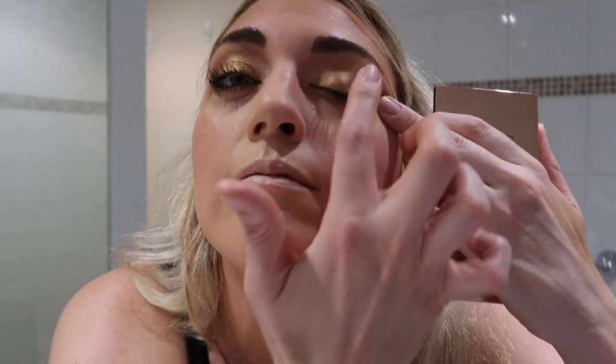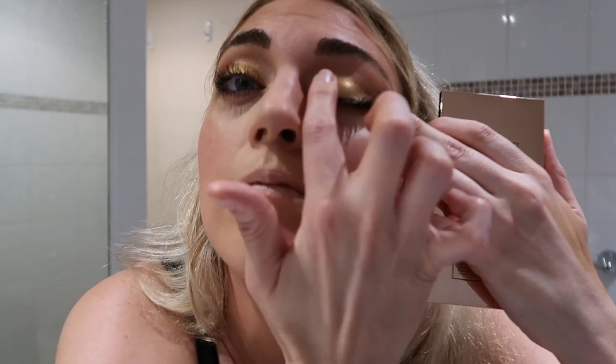Okay, there we go. Oh, look at the difference. Oh guys, this is a good gold for an eyeshadow. I mean, feeling that, feeling it, feeling it. I'm feeling myself actually. All right, let's whack on a lip.